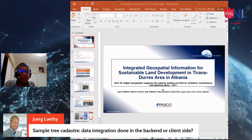So, introduction. Unplanned rapid urbanization was creating severe pressure on urban infrastructure and environment, particularly due to concentration of population in and around Tirana Durres area, which is the capital city of Albania. So the key issue was lack of infrastructure, transportation, such as water supply, wastewater, and solid waste management. Problem with property registration, improper and unplanned development.